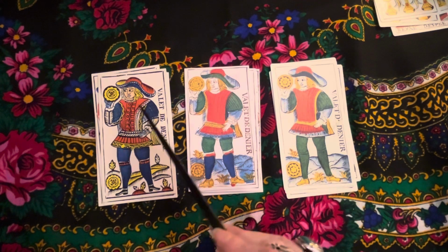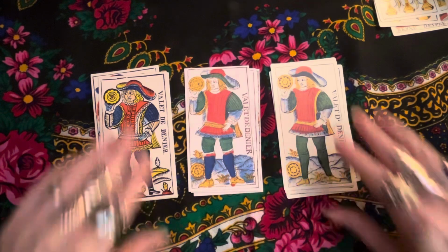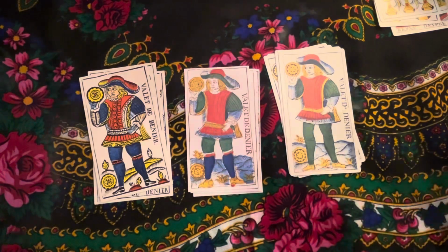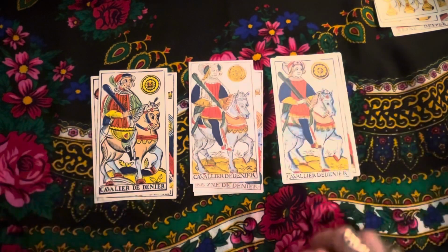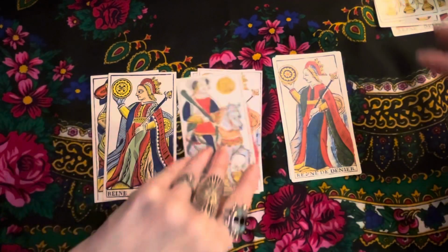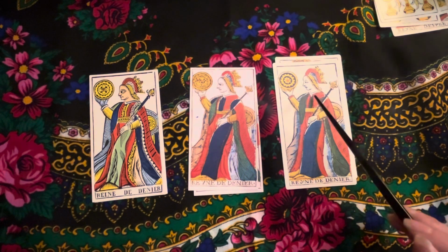It's got all these added details here again. Piano keys and buttons. I always loved how it says the page's name down the side here. Fun little detail. Love the Queen of Discs. She's probably my favorite one of the three.